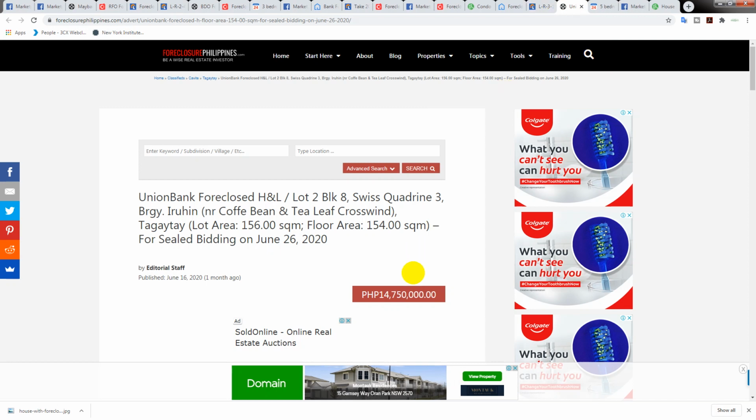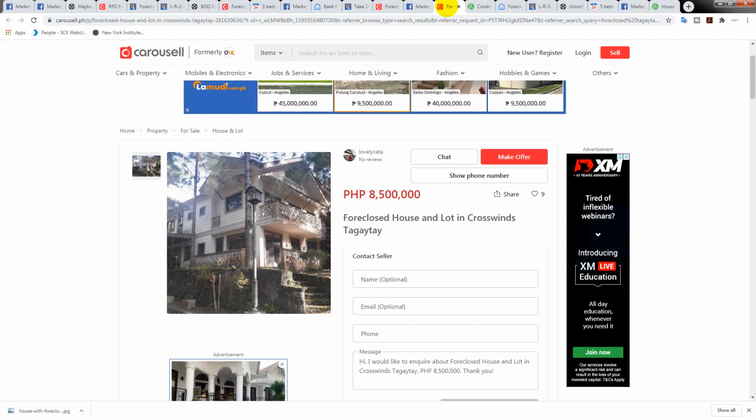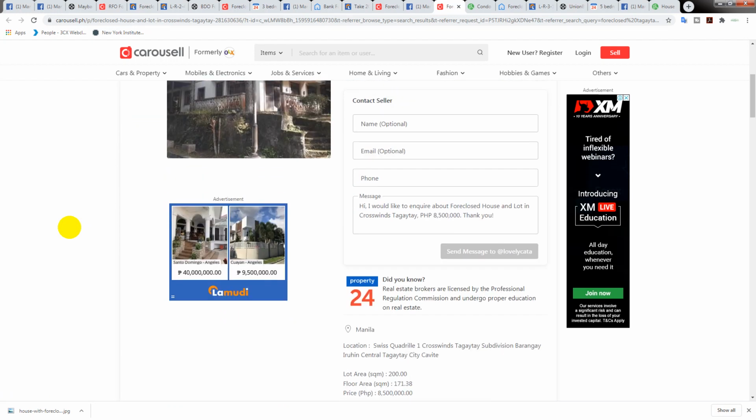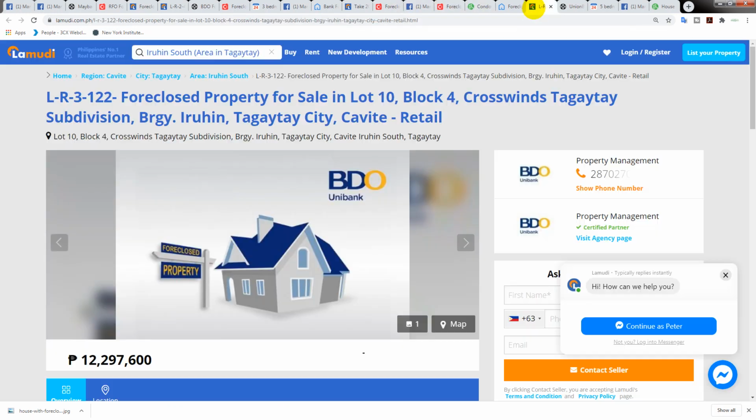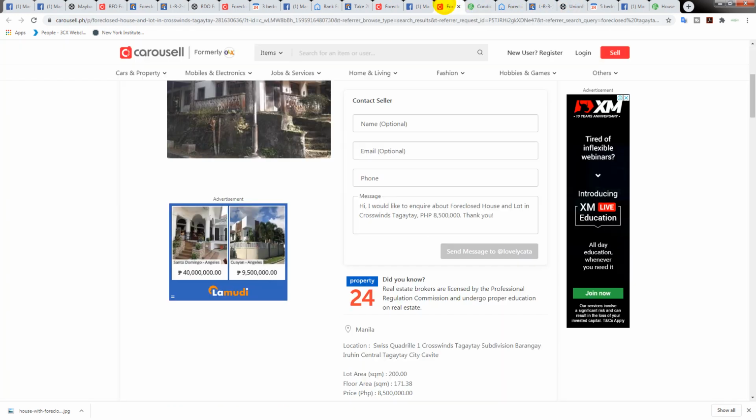Okay, let's just compare this for a second here, guys. 14.7 million, 75 million for a smaller lot, smaller floor area that's posted just within the last month, versus this other little gem that I found, which is this one in Crosswinds for almost half. I think it is half. It's like half the price. Is that half the price? Really? Surely not. Yeah, no, well, not half, but it would be half the asking price.